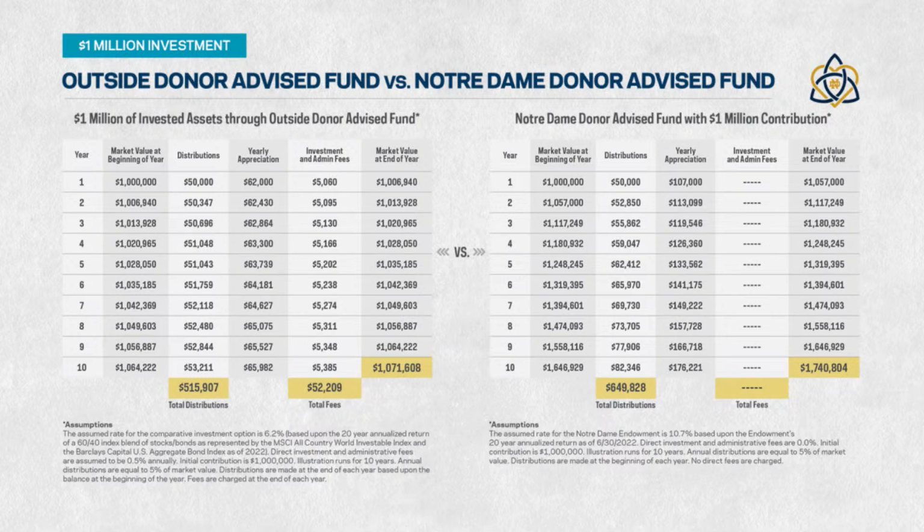So what you see here is a $1 million investment into a donor advised fund, comparing that same investment with Notre Dame through its donor advised fund platform to an outside donor advised fund option. A lot of assumptions are baked in here, but the rationale we used in putting this together was, let's assume our 20-year return and compare that to a 60-40 stock to bond investment mix over the same 20-year period. And then let's assume that a 5% distribution is made, even though that's not required.